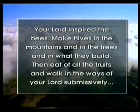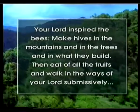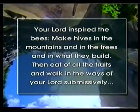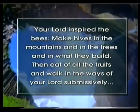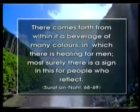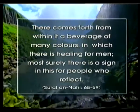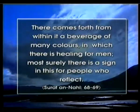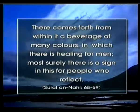Your Lord inspired the bees: Make hives in the mountains and in the trees and in what they build. Then eat of all the fruits and walk in the ways of your Lord submissively. There comes forth from within it a beverage of many colors, in which there is a healing for men. Most surely there is a sign in this for people who reflect.